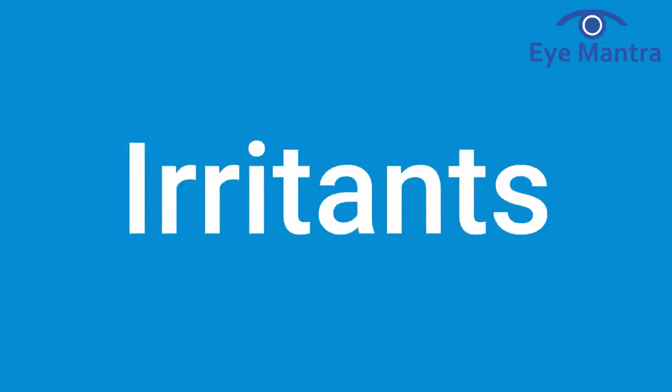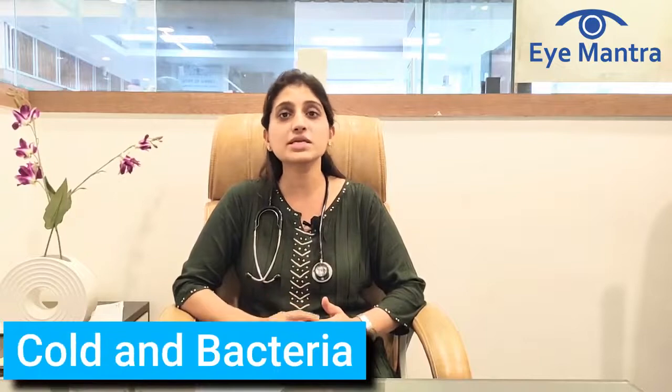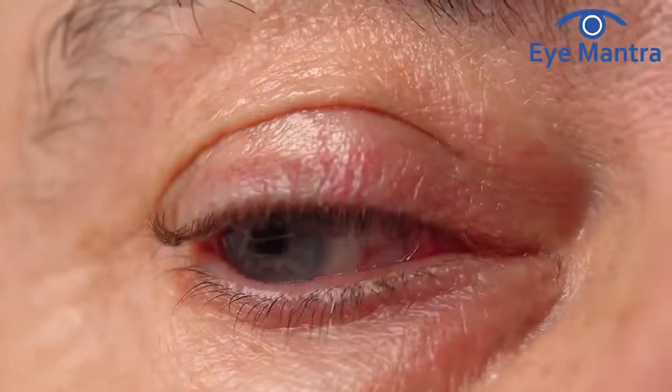Third, irritants. There are usually those unwanted particles present in the air which come in contact with the surface of the eye and cause red eyes. The irritants present in the surroundings like dry air, cough, dust, cold and bacteria cause the blood vessels to swell.